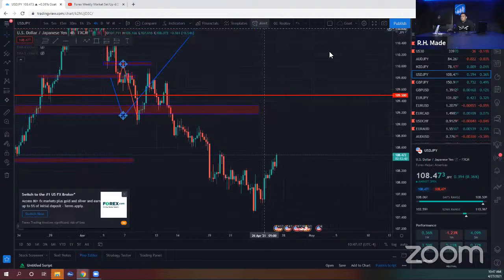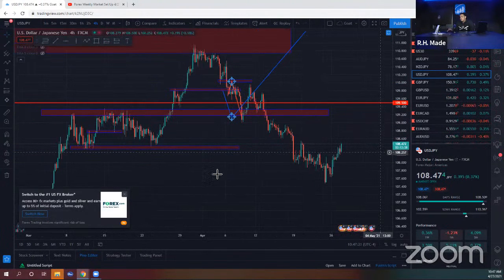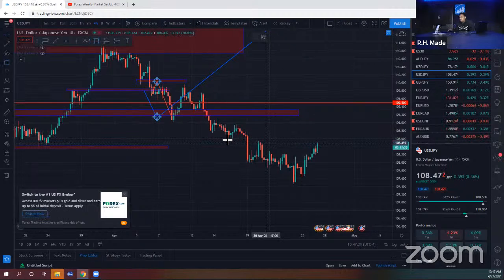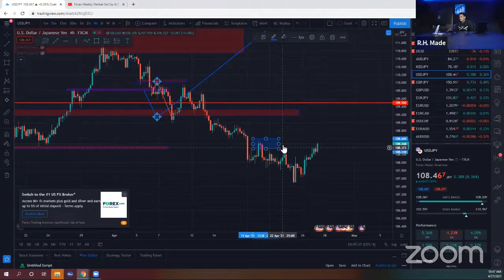So the Bears, if you're still in this, you're still good to hold until this lower high is broken. I'm just gonna circle that for you. Once this lower high is broken, get out on the retest.